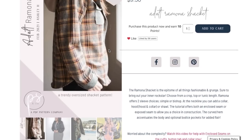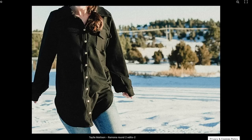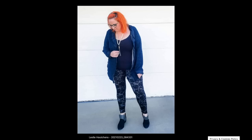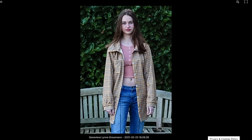Shackets are like shirts and jackets combined. It's meant to be oversized and made out of wool or flannel or something like that. It's the best of wearing your boyfriend's or your dad's flannel shirt, but also as a coat. This is a perfect representation of that. Sizing on this wouldn't really matter too much. Another perfect representation of it.